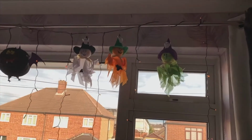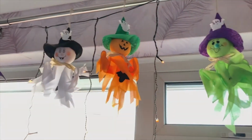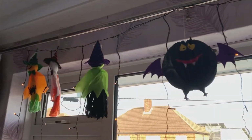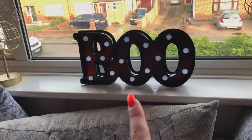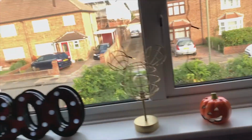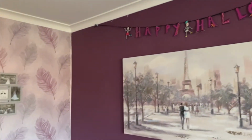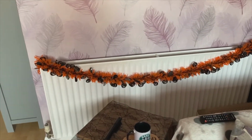Then you won't be able to see this as well, but there's lights hanging down the window. And then on top, we've got some witches hanging. A bat in the middle. And then we've got some more witches down the other side. And then on the windowsill, we've got 2 pumpkins, the boo light, and then another pumpkin. And then we keep going around the room. There's a Happy Halloween sign. And then another one of these going along here.